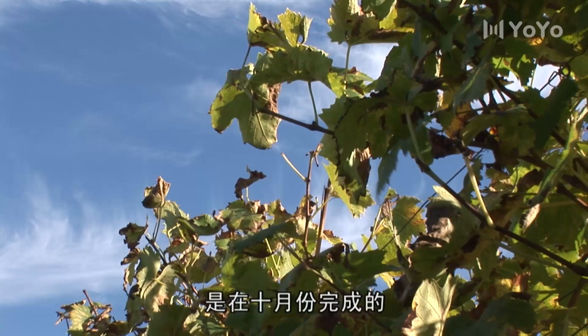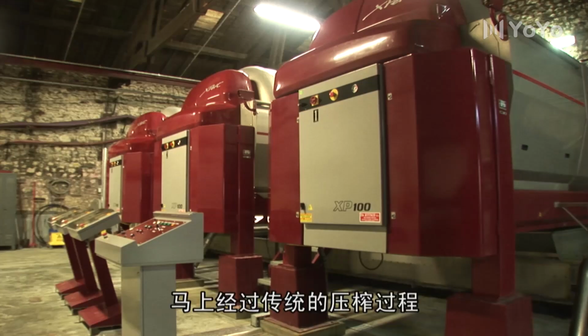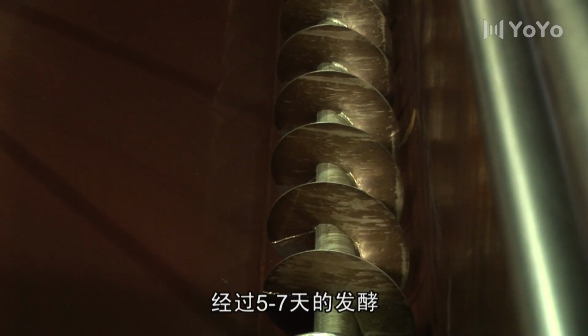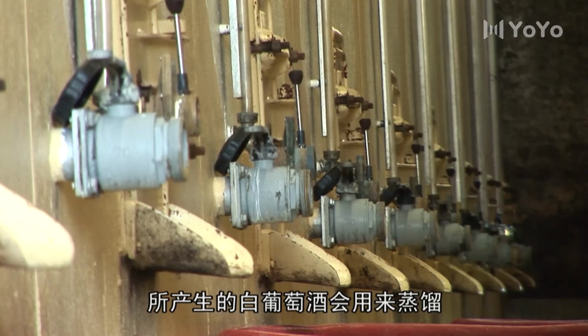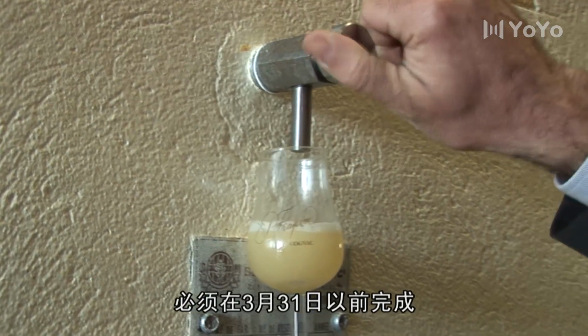The harvest takes place during the month of October. As soon as they are picked, the grapes are gently pressed in traditional presses. The grape juice is left to ferment for 5 to 7 days. The resulting white wine is then distilled. All distillation must be finished by March 31st.